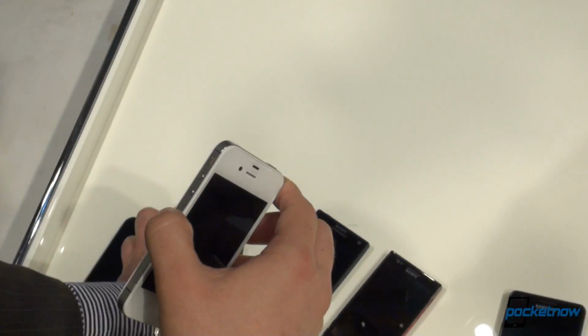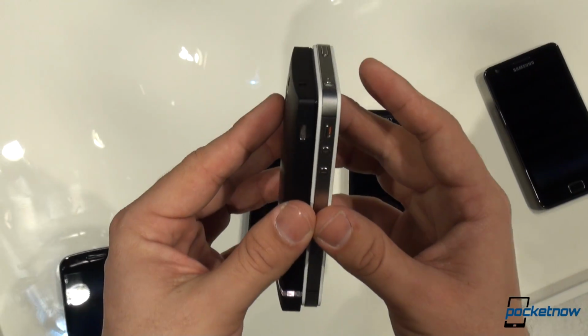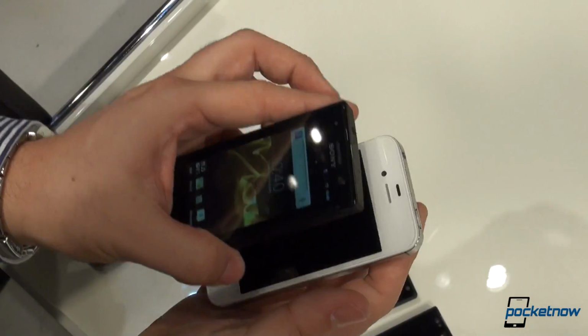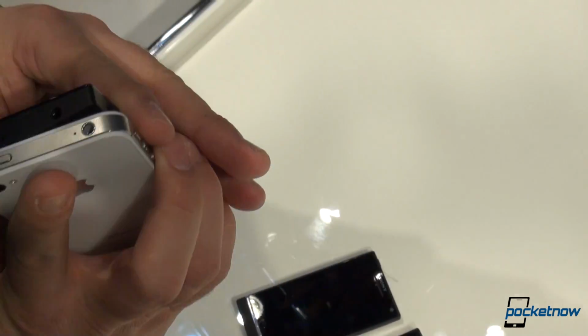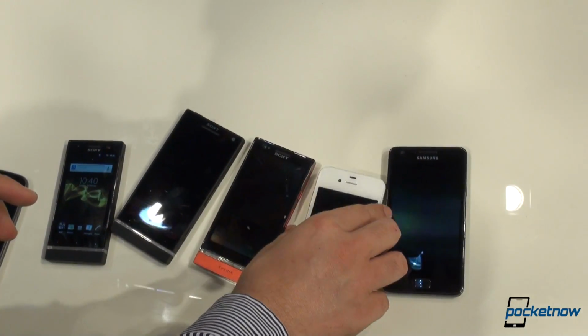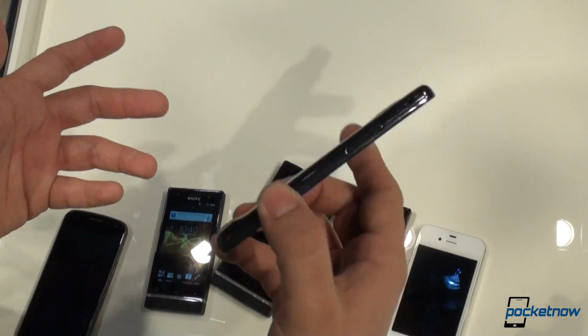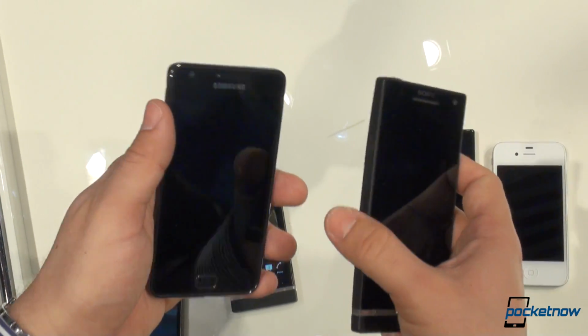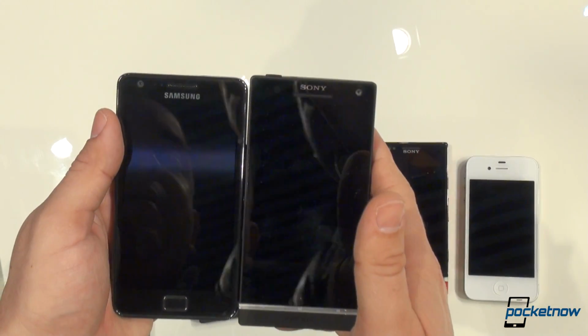And then let's go with the U. Obviously, the iPhone 4S is a tad taller than the U. Obviously, a little bit wider. Thickness-wise, almost the same deal. And then obviously the Galaxy S2 that almost everybody has. Not our favorite phone, too plasticky. If we compare build quality of the Xperia line with the Samsung flagship smartphones, I'd go with the Xperia line, definitely on build quality.